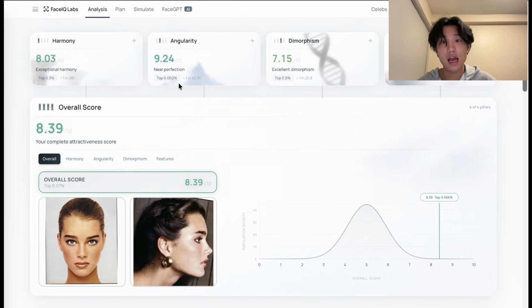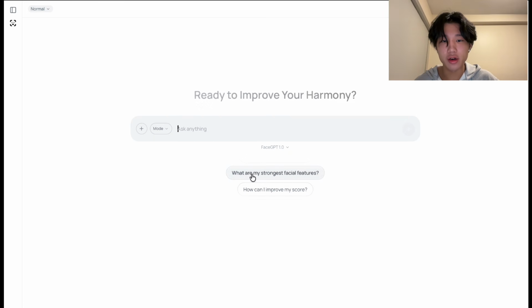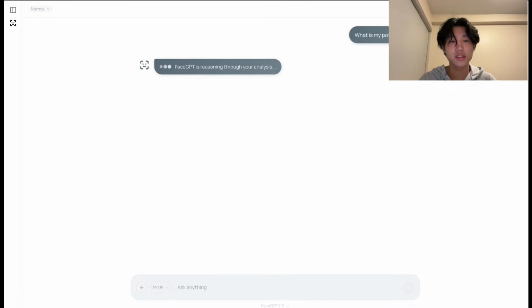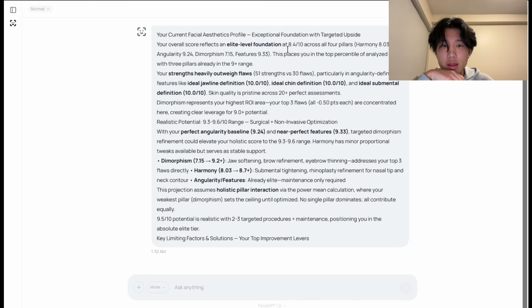I wanted to show you guys Face GPT. So this is an AI system. You guys can ask anything to Face GPT here. We got a couple examples here. Let's ask Face GPT, what is my potential? This is a popular question. Your overall score reflects an elite level foundation at an 8.4.